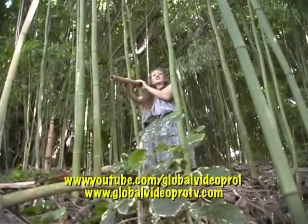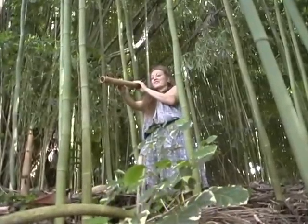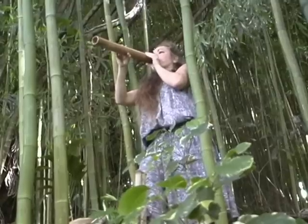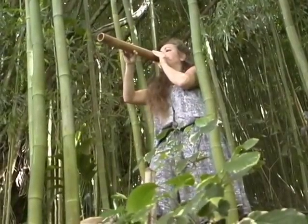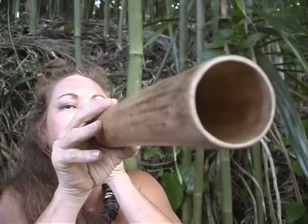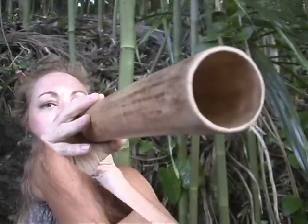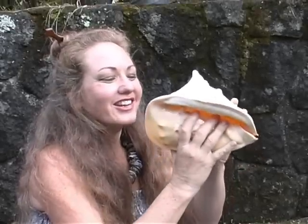People are familiar with the shell trumpet, the pu, used at luaus and at hula shows. But for the people who lived up in the forests, bamboo again. The trumpet from the ocean, the pu shell.